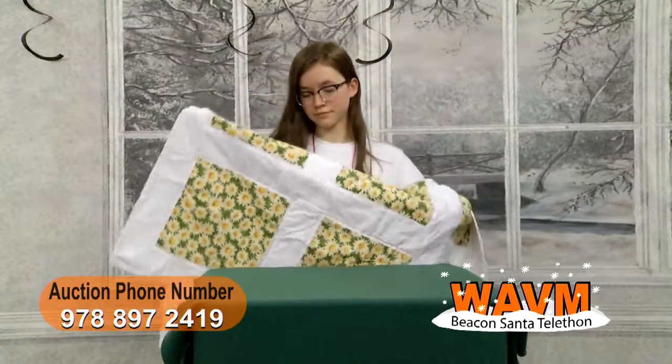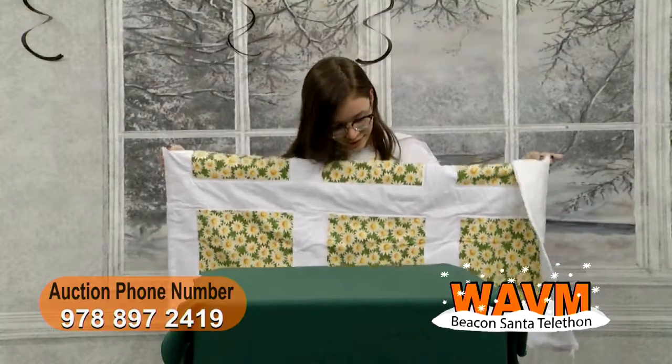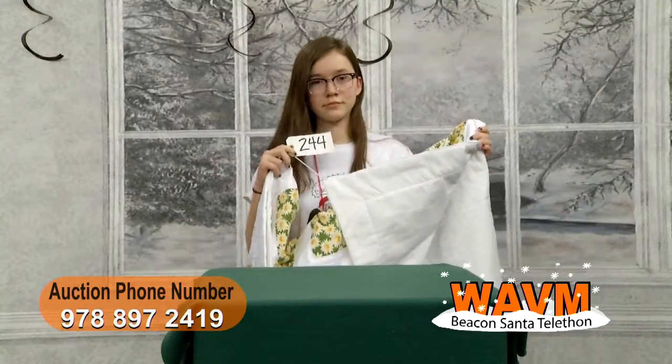This pretty quilted tablecloth has 9 squares of daisies on a lush green background set with white borders. It measures about 48 inches square. That's pretty cool. Oh, yeah. We can use that to set a table for homemade quilt. All right, what's this thing?